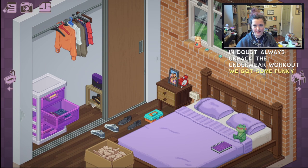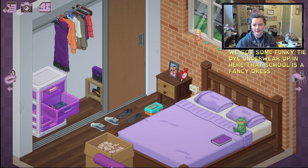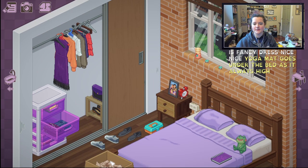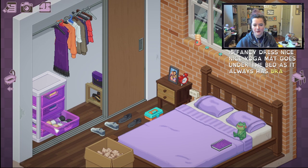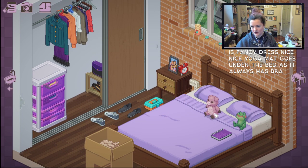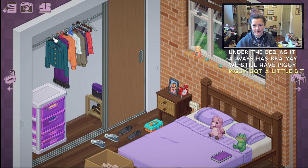We got some funky tie-dye underwear up in here. That's cool. Ooh, fancy dress. That's nice. Yoga mat goes under the bed, as it always has. Bra. Here we go. Yay, we still have Piggy. Piggy got a little bit patched up. That's nice.